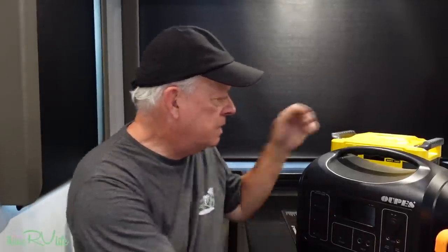And again, this would not run a 1200 watt microwave, but some of these larger units will run a microwave with no problem whatsoever. But this is a great unit. It's not that expensive. I also did another one recently from G-Power where I showed a 500 watt hour and a 1000 watt hour. So you can get small. I've gone through all the details of what you can do with those, but this one works very well.